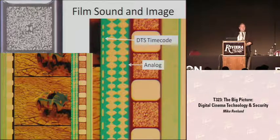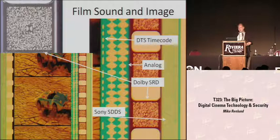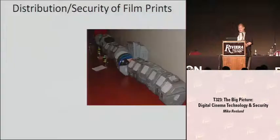There's the analog soundtrack. Tough as nails, about like an audio cassette. It's our absolute fallback position. On the sides is Sony SDDS. It's almost a dead format now, although they're still releasing things in it. And then there's Dolby spectral recording digital, or Dolby Digital sound. In between the sprockets on one side, and if you look closer up in the left-hand corner, you can actually see the Dolby double Ds imprinted there. It's a 174 by 174 array that has the sound information for that frame.